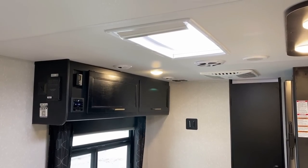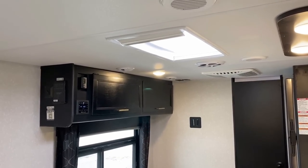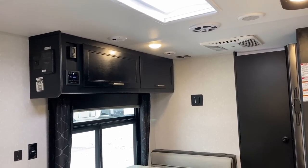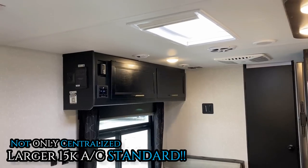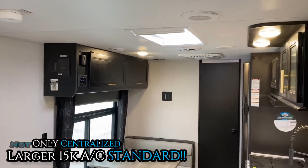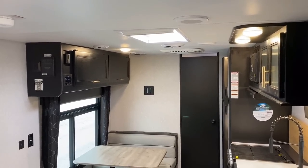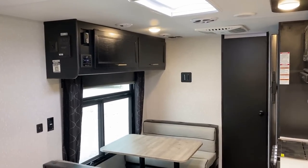Somebody send help. Up top, this is a 6.5 foot ceiling, by the way. The skylight there has that little shade you can draw if you don't want the sun baking you. But did you notice how this is centralized air conditioning? That's an important thing to mention in a no-slide camper like this. A lot of no-slide campers don't have centralized air, so especially that privatized rear bathroom does not usually get good airflow. You don't have that problem with this one.